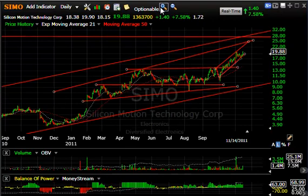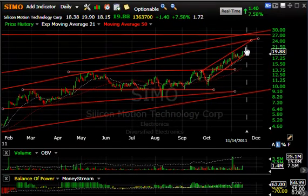SIMO acting great. That swing trade continues to trend beautifully in a channel. I'm looking for a move into the low 20s now.